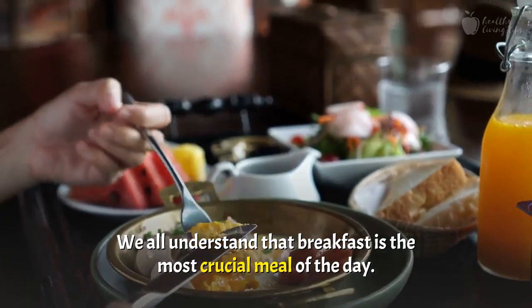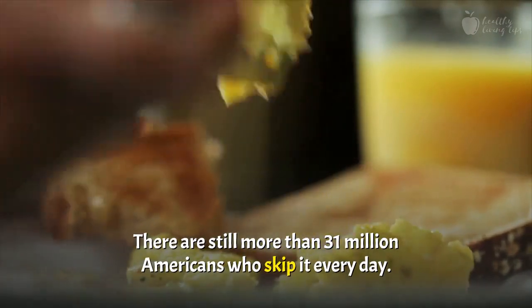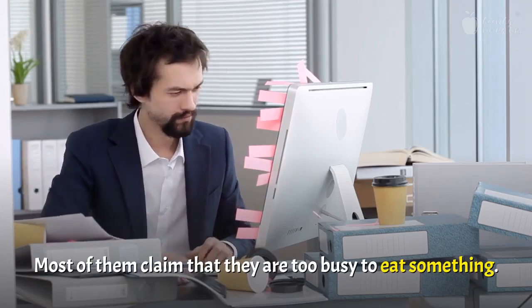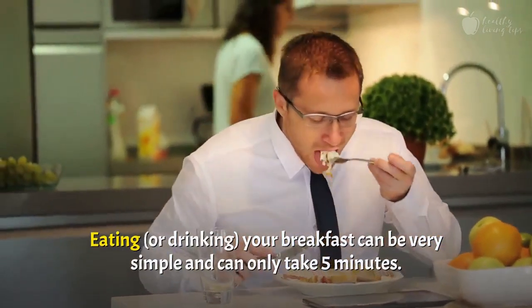We all understand that breakfast is the most crucial meal of the day. There are still more than 31 million Americans who skip it every day. Why? Most of them claim that they are too busy to eat something. Eating or drinking your breakfast can be very simple and can only take 5 minutes.